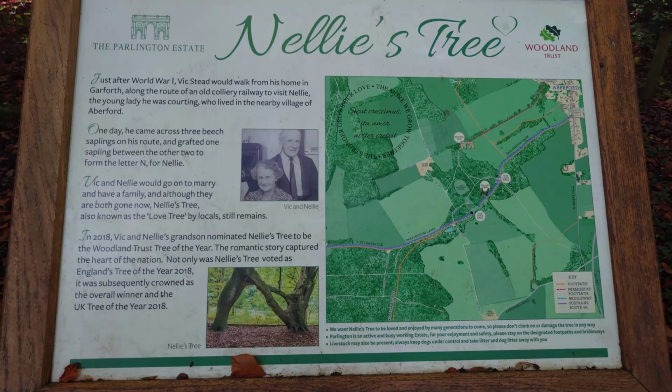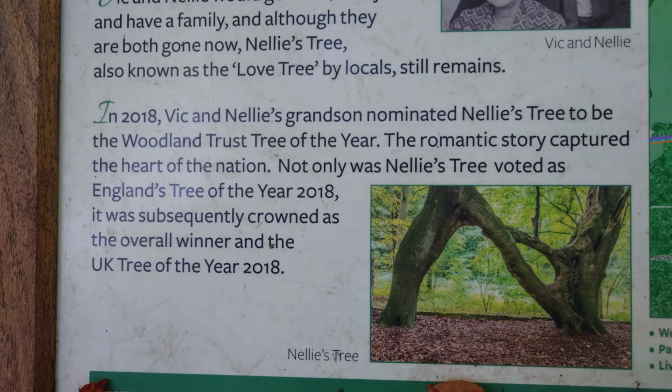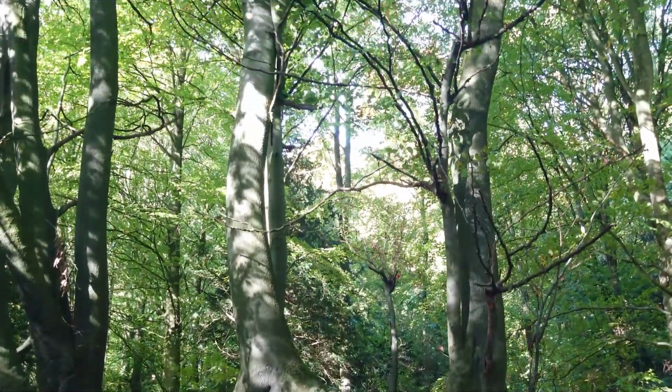The tree was nominated for the British Tree of the Year, won, after securing first place in both the English and British Tree of the Year awards. Nellie's tree went on to claim 9th overall across Europe. This high-profile exposure, combined with the efforts of local villagers, eventually put a stop to the plan. Strangely, despite claiming that there was nowhere else for these houses to go, Leeds City Council eventually managed to find brownfield sites that were disused and built them there.